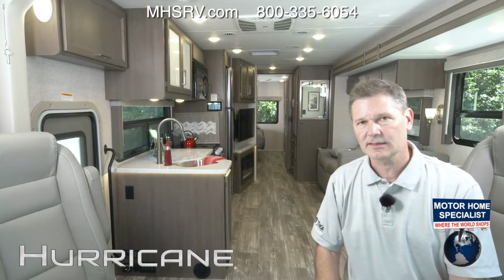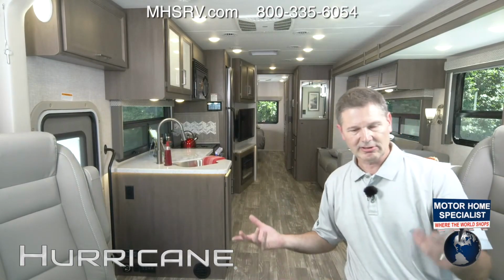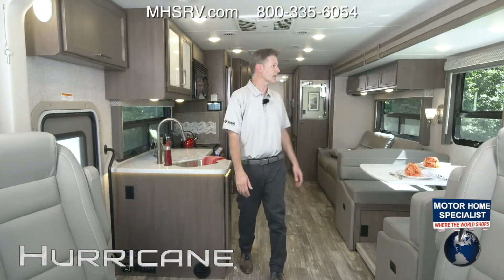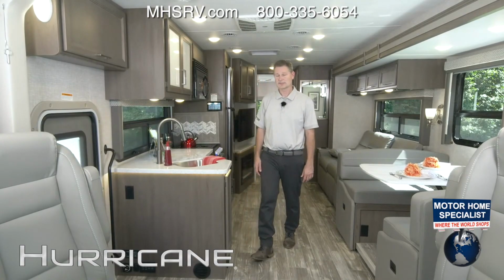Now you're spun around, you're getting work done, or you're just here when the pedestal table is up, enjoying a cup of morning coffee. So this is the inside of your Hurricane 34A. What a setup, what a great floor plan. I can't wait to share around the outside.